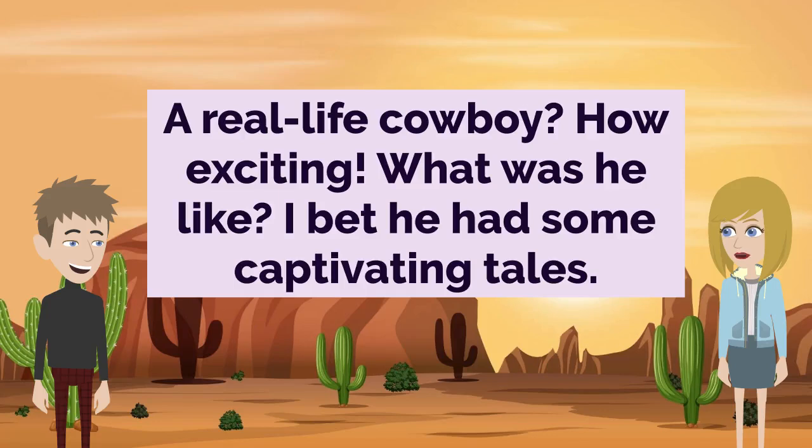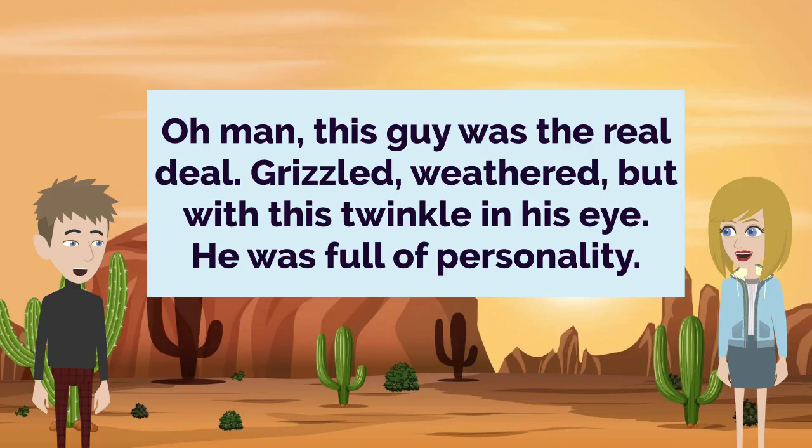A real-life cowboy? How exciting. What was he like? I bet he had some captivating tales. Oh man, this guy was the real deal. Grizzled, weathered, but with this twinkle in his eye. He was full of personality.